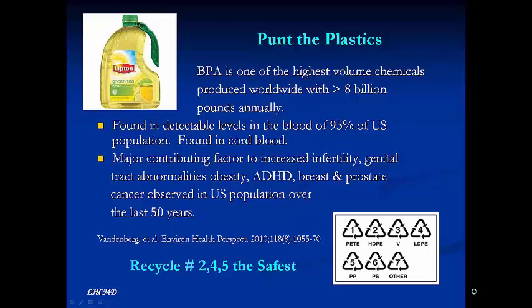Watch out for the cans. The soldering, the food has to be protected from the soldering, and a whole lot of the liners of cans is bisphenol A. In general, if you look inside of a can and it's white inside there, that's usually bisphenol A. The other colors are much less likely to contain that.